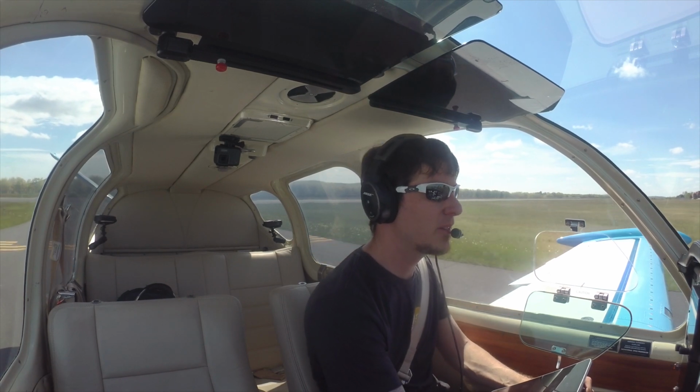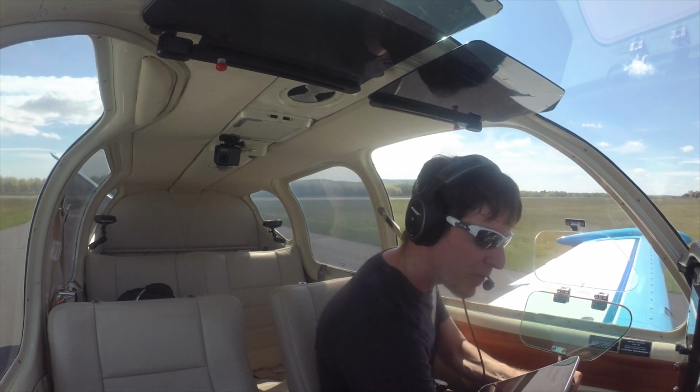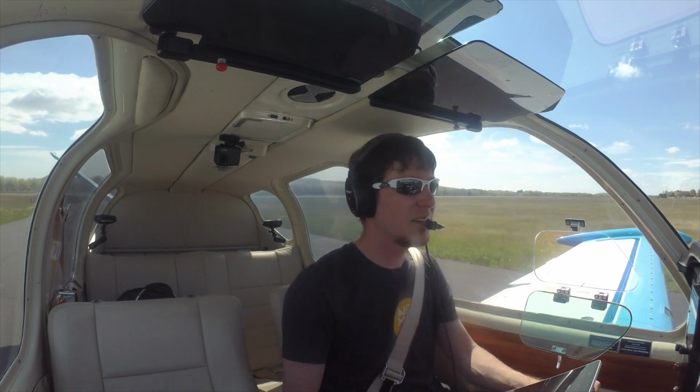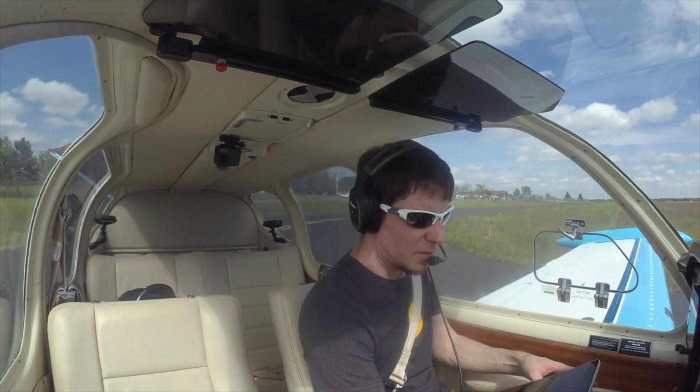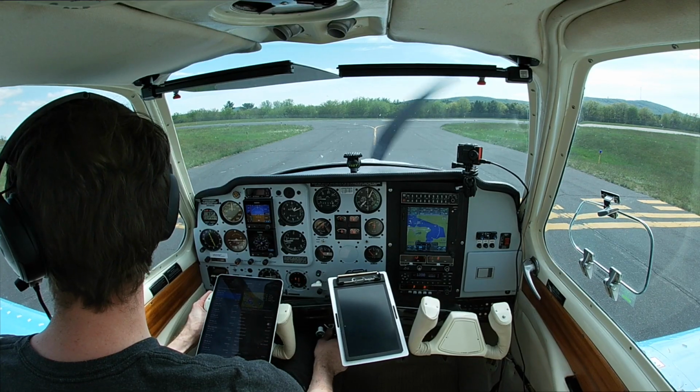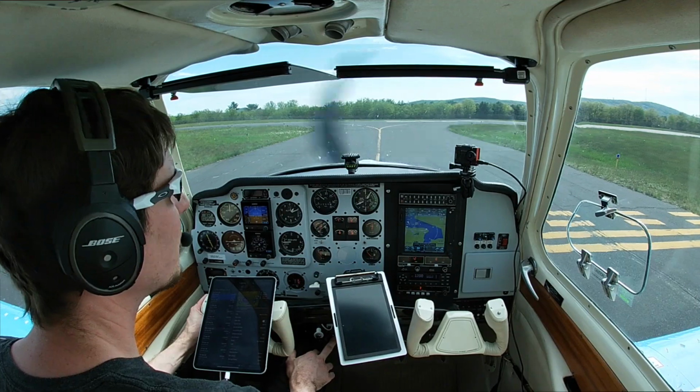Looks like a flap, feels like a flap. All flaps are open. Trim is reset. We'll go back around, do that one again. So mixture full, props full, trim is set. Wausau traffic, Bonanza 03 Delta, departing runway 13, staying in the pattern, Wausau.